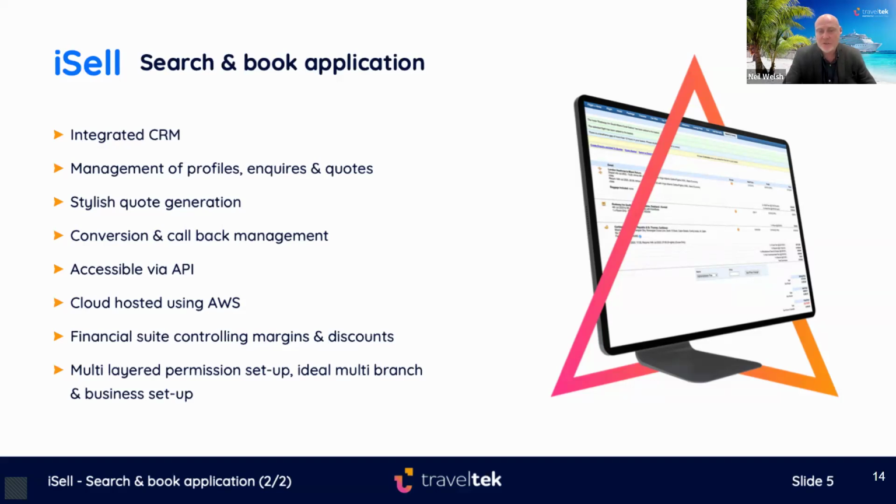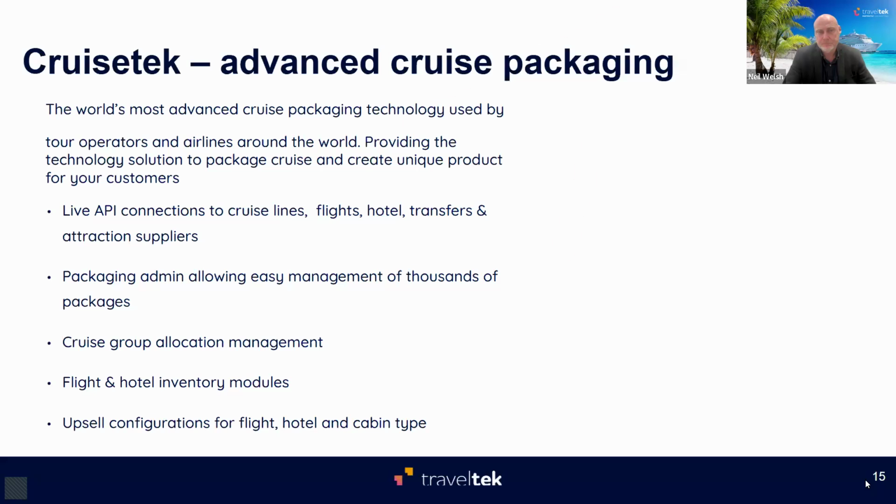In layman's terms, what that means is iSell could be used for 5 users, but we have some very significant businesses that have thousands of users. All of those users might be in different groups or different branches or in different business sectors. And iSell can be configured so that they see what the business wants them to see. So they can have different accesses within iSell. They can see different products, or they can even be running at different margins. Next slide, please, Rebecca.